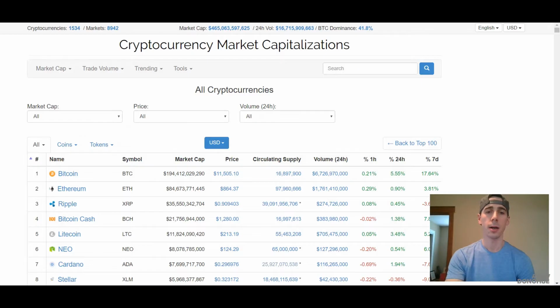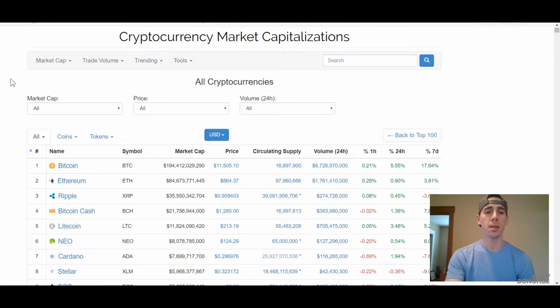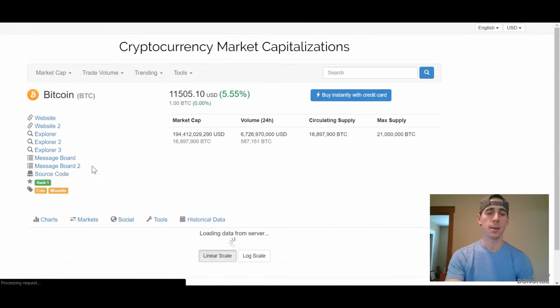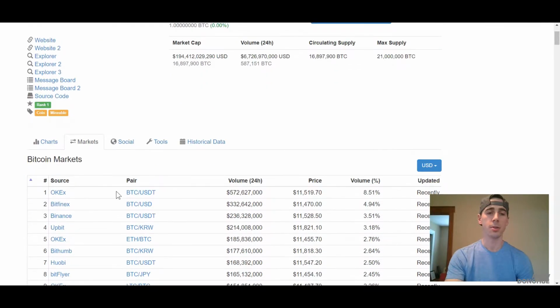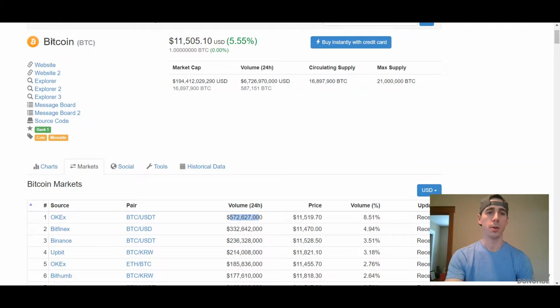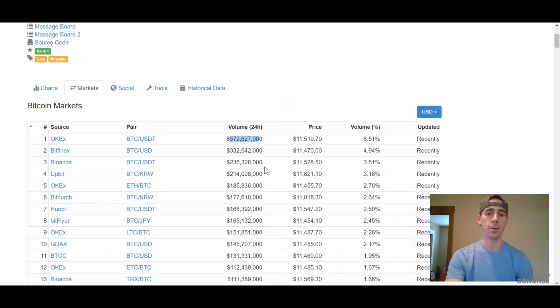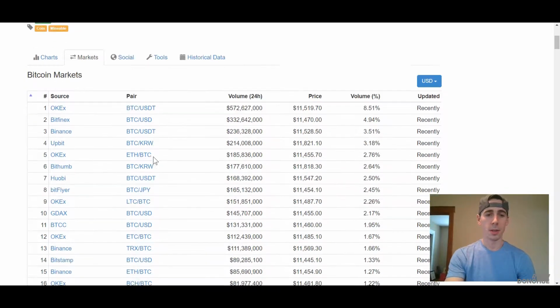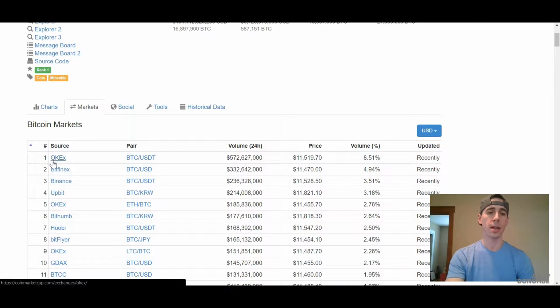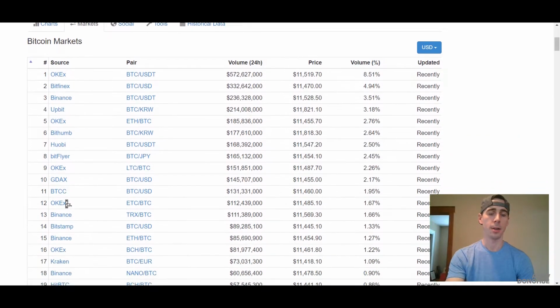So as we go back to CoinMarketCap, a good way to see which exchanges are out there is going to some of the other coins, some of the bigger coins. You click on it, and then you go over and check on markets. So on the markets, you'll see how much volume they have in a certain coin, right? So Binance has about $236 million in volume the past 24 hours, and it orders everything just like the coins, but it does it with the exchanges. So top three you can see are OKEx, Bitfinex, Binance, and the list goes down.